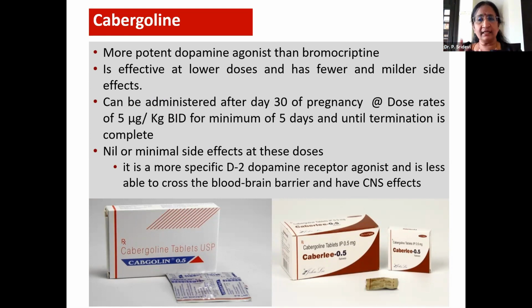Basically, I start after 30 days and the dose is usually 5 microgram per kg body weight, BID. Once again, remember, all termination protocols are BID protocols. So it's a BID protocol for a minimum of 5 days, but I have to keep giving the drug until all the fetuses are expelled or absorbed.